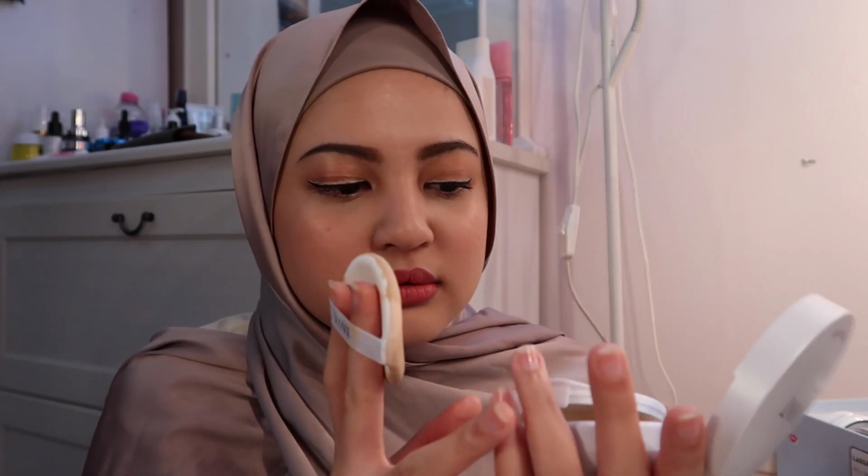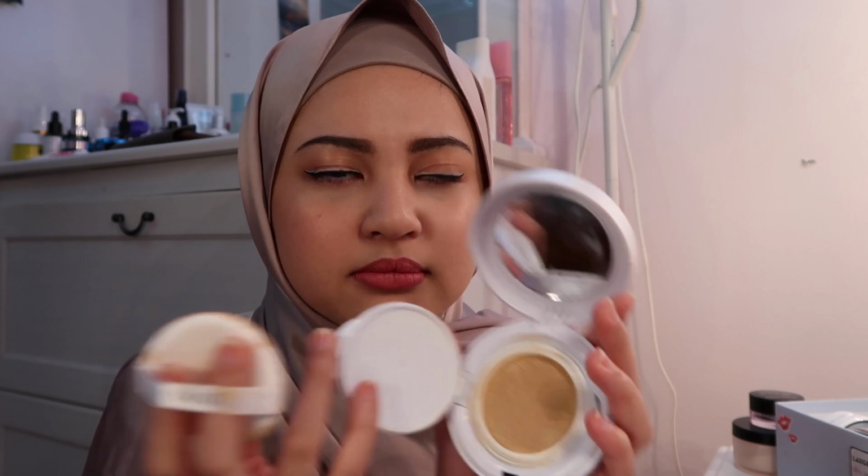I can list down all the products and where I got them down below in the details. So you just check there. You don't have to comment asking where I bought them, because I'm going to list everything down below, where I bought everything, okay? So it's like your standard cushion foundation, but this one is a CC cushion. And I don't know what CC stands for. I don't even know what BB stands for. Okay, so yeah, what else?